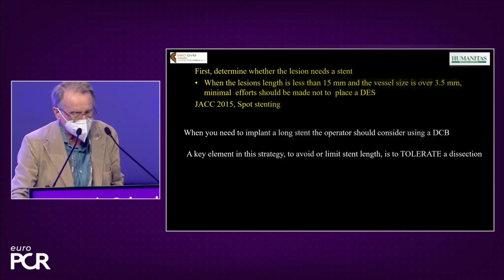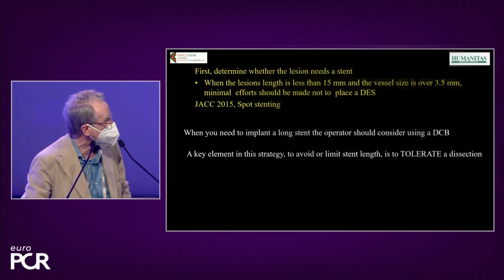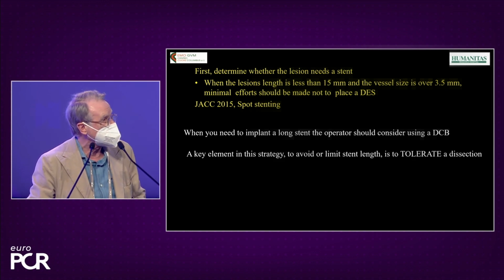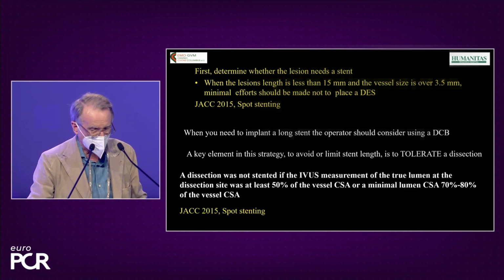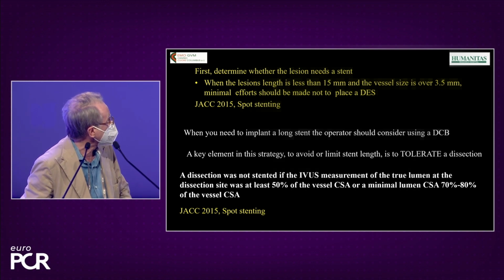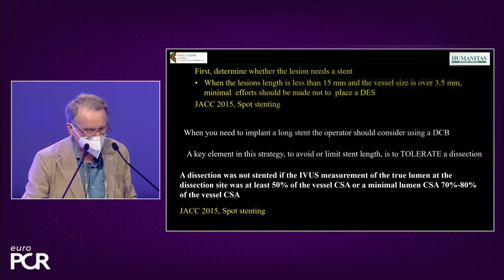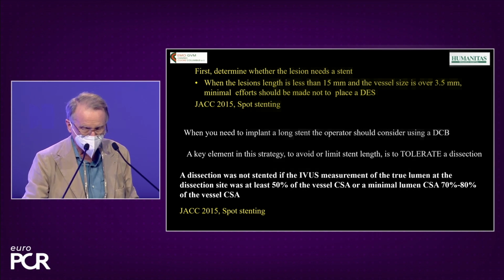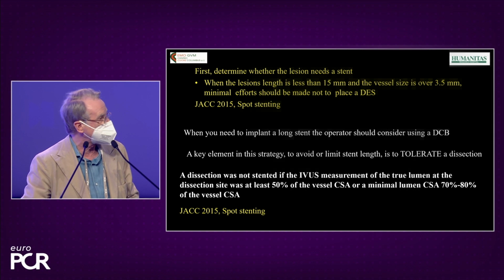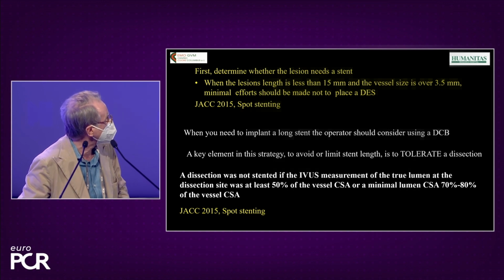A key element in this strategy to avoid or limit stent length is to tolerate a dissection. A dissection is not a yes and no phenomenon. There is type of dissection and type of dissection. In the old time, when we used spot stenting, going back to 2015, a dissection was not stented if the IVUS measurement of the true lumen at the dissection size was at least 50% of the vessel cross-sectional area, or the minimal lumen cross-sectional area was about 70-80% of the vessel cross-sectional area. And this, for people that go back, was published in JACC in 2015.